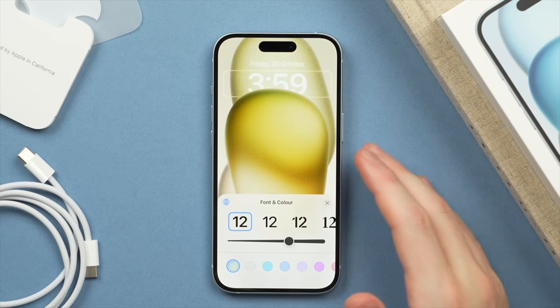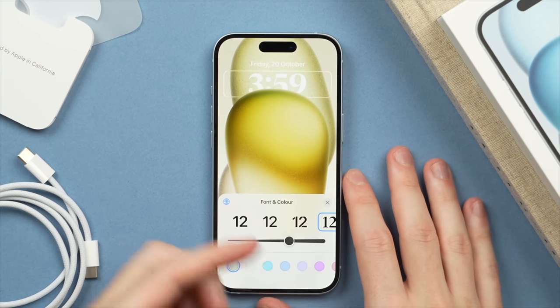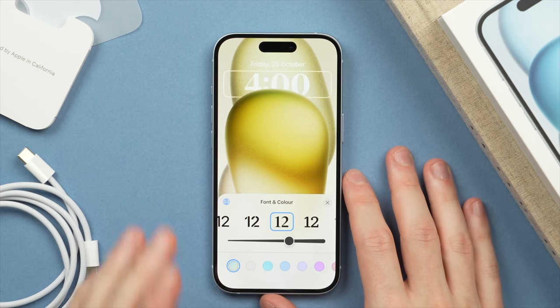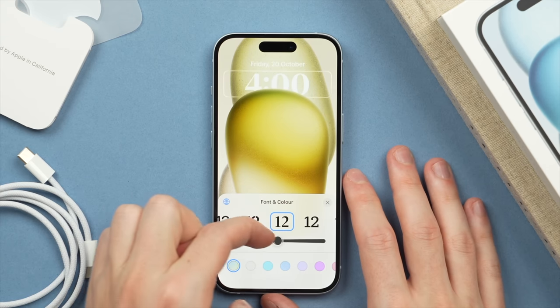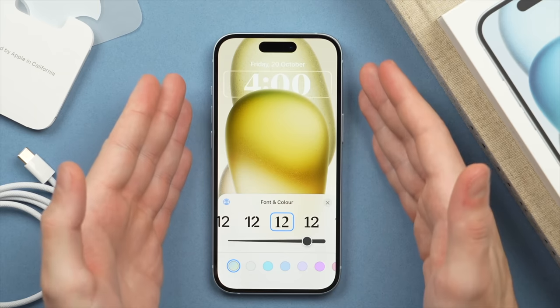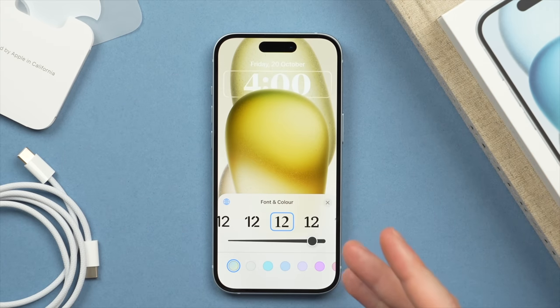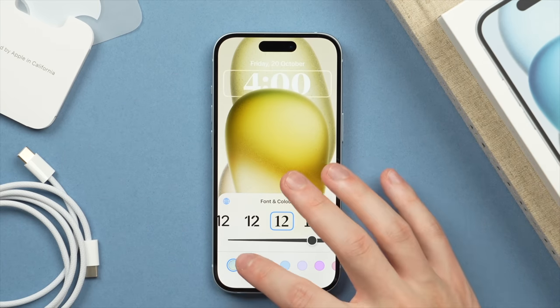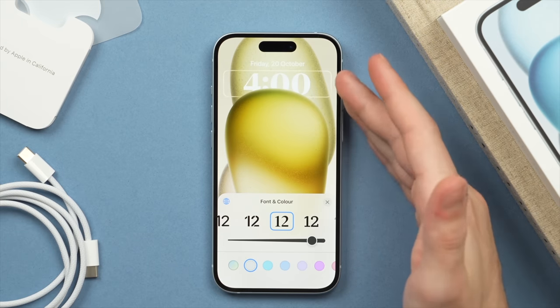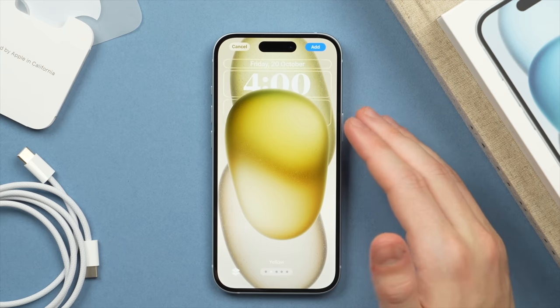And then we can also tap on the clock. Now, as previously, you can then tap on the different fonts here and choose whichever font you like. However, now you can also adjust the thickness of the font with this slider that we have underneath. Now, I really like this classic looking font, and I like it a little bit more on the bolder side. I think it has a nice look to it. And then we can go ahead and also adjust the color. So I'm going to make it white to stand out a little bit more from the lighter backdrop. And then we can go and tap away to save it.